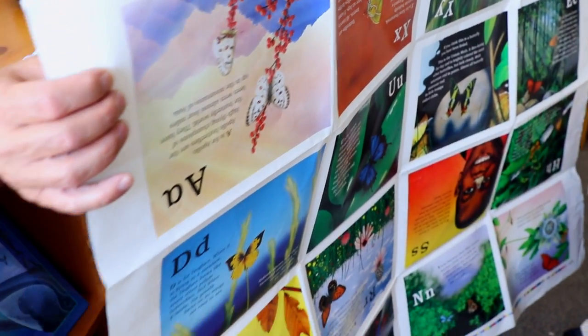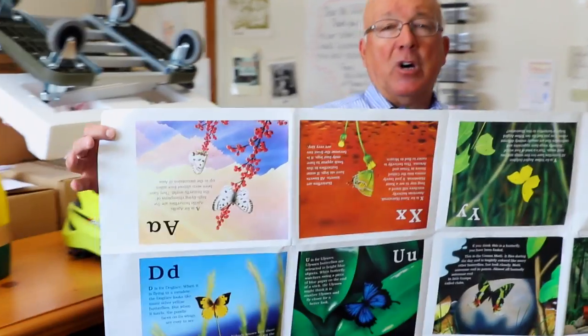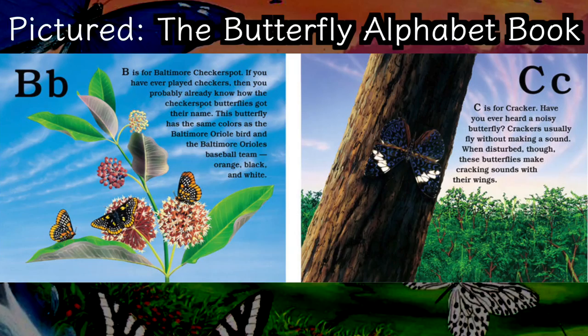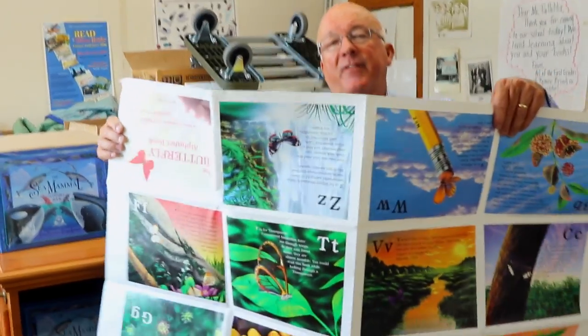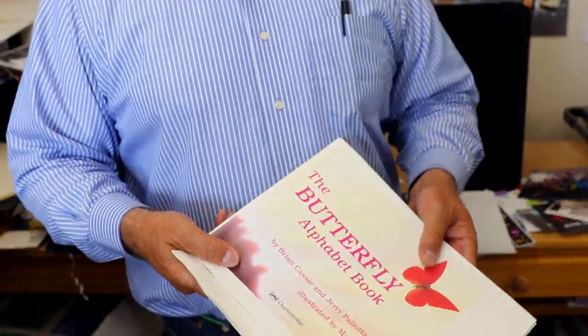This is called a press sheet. When they print the book, this is what it looks like. My books are printed on one giant sheet of paper. Half the pages are here, half the pages are here. Looks backwards, upside down, crooked. Nope, it's perfect. They fold it, fold it, fold it, fold it, fold it. There it is, the whole book's right there.